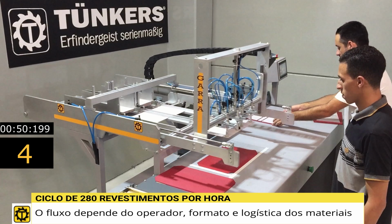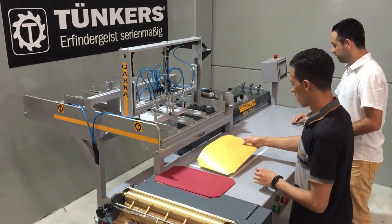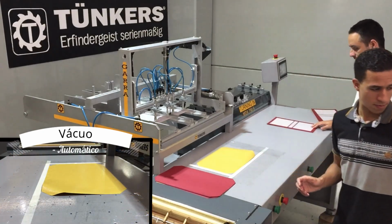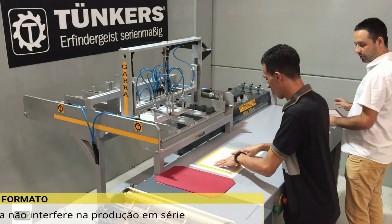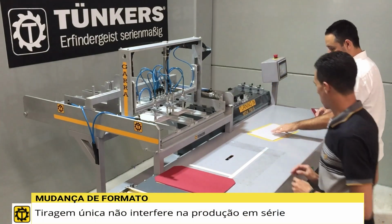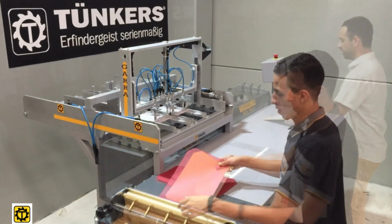And what's interesting is this deep dive might reveal some surprising insights for you, even if you're not in the bookbinding world. Oh, absolutely. Because we're not just talking about books. This could be relevant to anyone who uses labels, works with adhesives, or just is curious about automation. But first, who are these glue gurus, Tünkers?